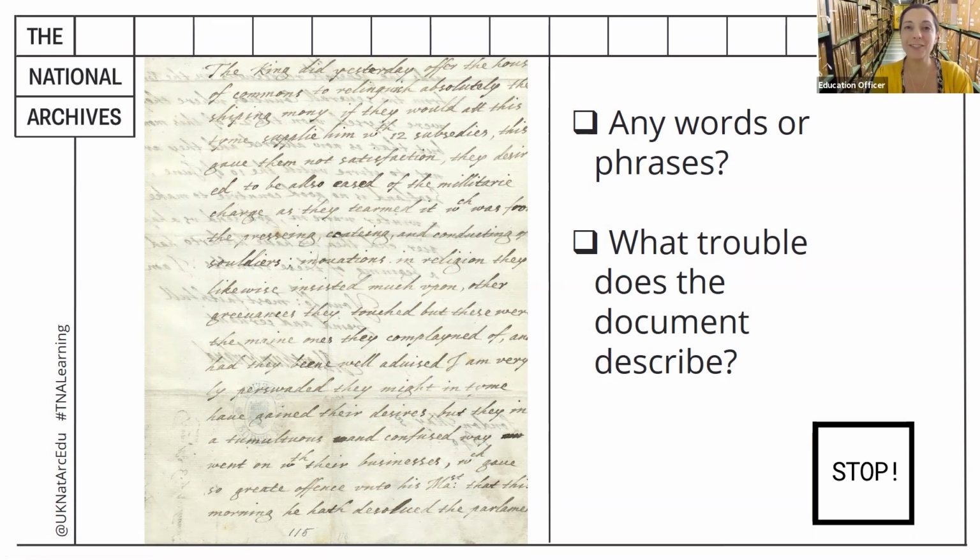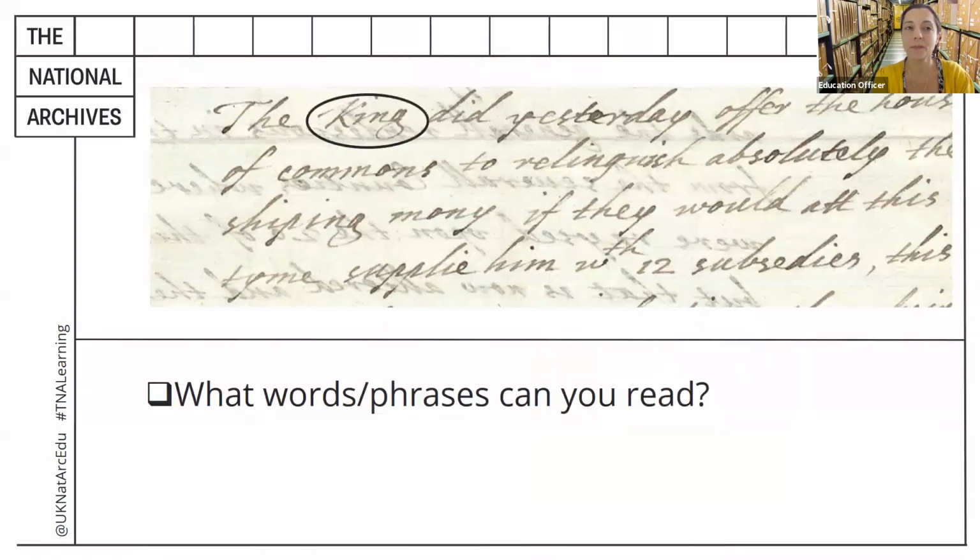Okay, well done. How did you get on with reading the document and answering those questions? Let's look at the first question. Are there any words or phrases that you can read, and can they help you work out when this document was written? Well, King and House of Commons we spotted the first time around.